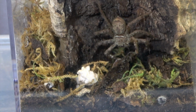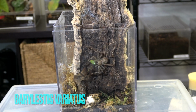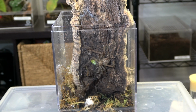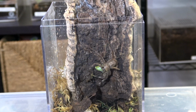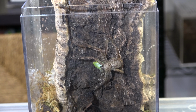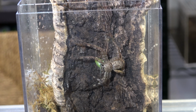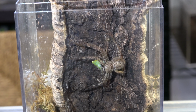It's so much fun to watch her. Look, she grabbed it with the leaf too. She just doesn't care, she's just going for it. And these guys come from Africa, and they don't need as much humidity as most of the hunters, so this is really nice about them. And they don't get very big, but as you guys can see, these are really awesome spiders to watch.